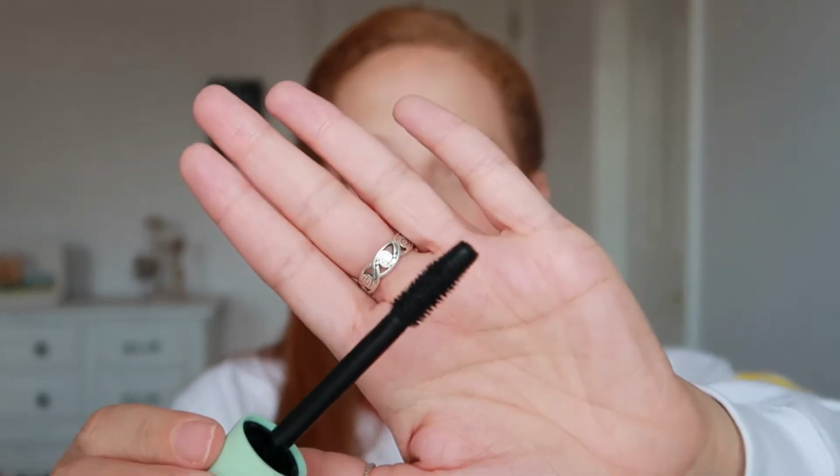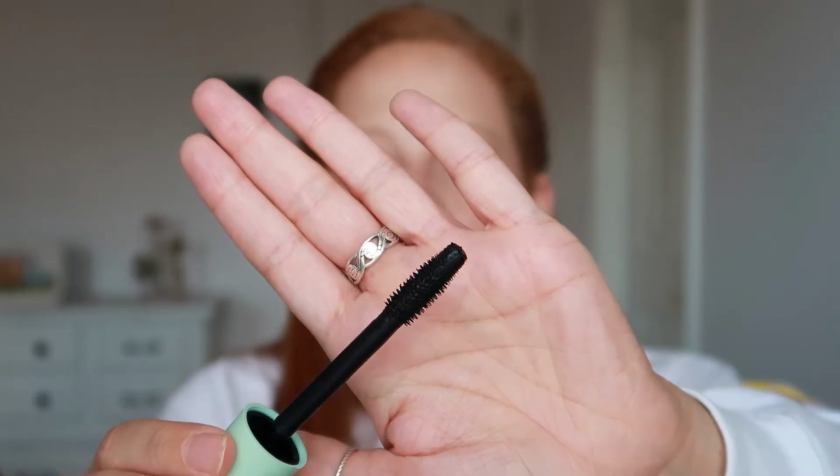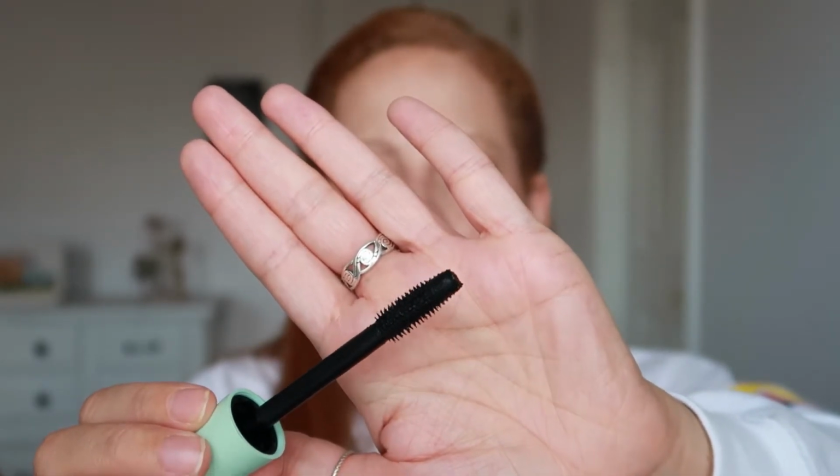And I also didn't think that I was gonna like it as much because of the wand, because again, similar to the e.l.f. Lash It Loud mascara, this has those short prickly bristles. But unlike the e.l.f. Lash It Loud, which is a little bit scratchy on the lashes, at the base of the lashes, this isn't like that at all.